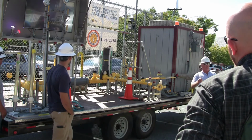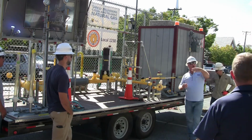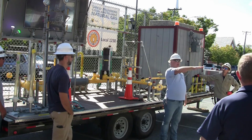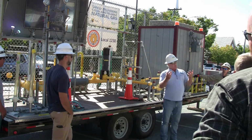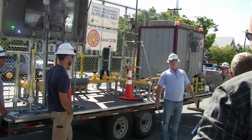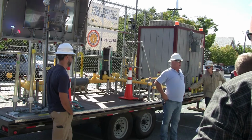We want to get all the air out of the system, because if air gets into your house up through the regulator and the meter, it's going to knock out your pilots, and you're going to smell gas coming in from the street. You're not going to know where it's coming from, and that's why we get the calls.